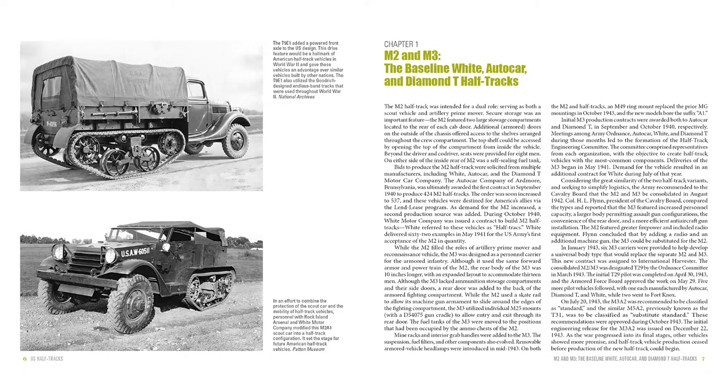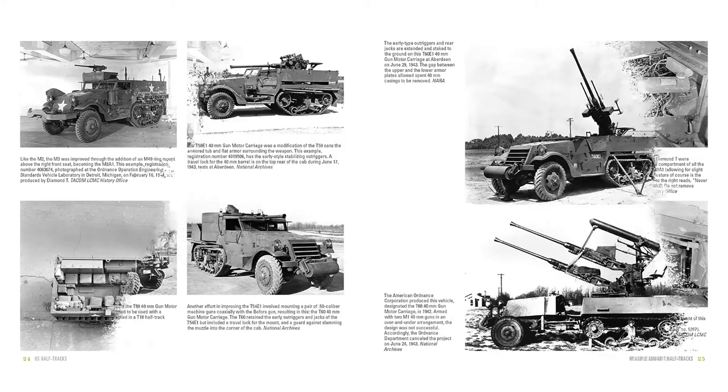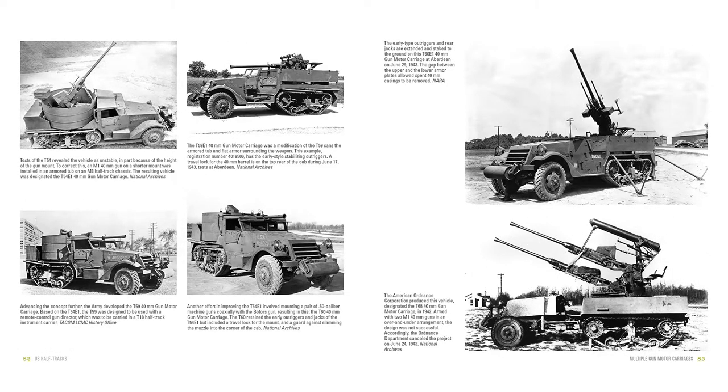Anti-aircraft versions were often used against ground targets with devastating results. In fact, despite half-track production ending in March 1944, demand for half-track vehicles mounting quadruple .50 caliber machine guns was so great during the Korean War that additional examples were produced through the wholesale modification of personnel carriers.